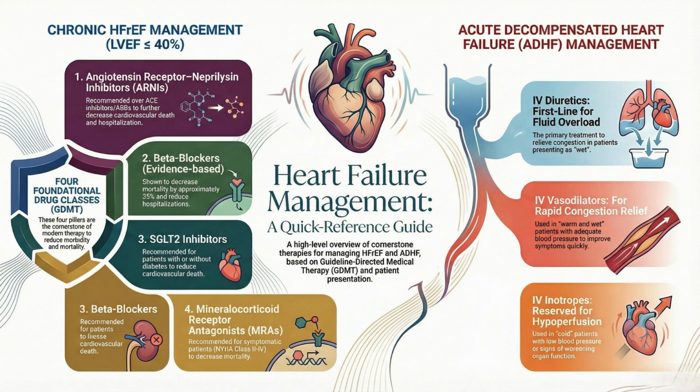The patient is crashing. Acute decompensated heart failure. You have a simple framework for this. It's all about wet versus cold. Okay. Are they congested or are they poorly perfused? If they're wet, meaning congested, we hit them with IV loop diuretics, hard and fast. If their blood pressure is okay, say above 90 systolic, we can also add IV vasodilators like nitroglycerin to rapidly reduce the pressure on the heart.